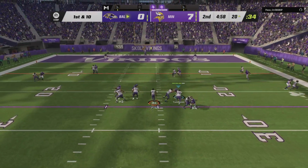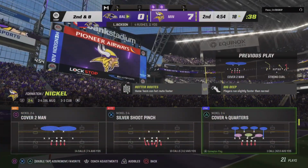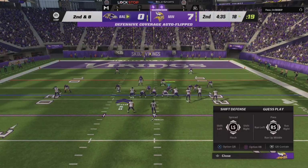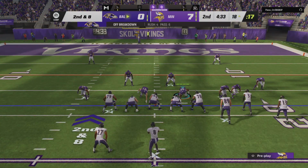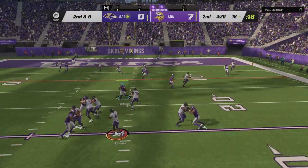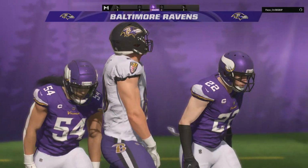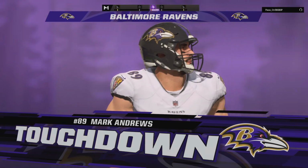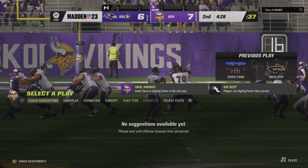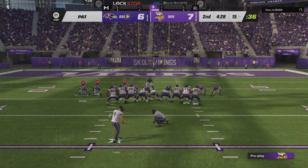The red zone now. Here's Jackson on 1st down, and he's brought down inside the 20 at the 18-yard line. Throwing again on 2nd down. Jackson. And that'll be taken in by Andrews for a Ravens touchdown. An 18-yard touchdown grab, and the Ravens are an extra point away from drawing level.